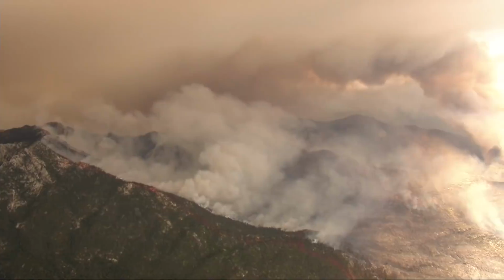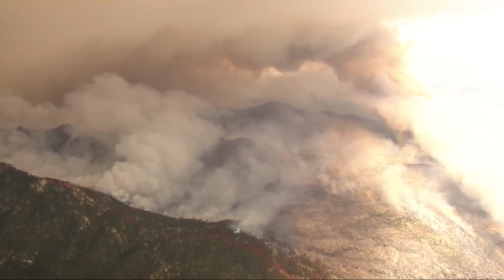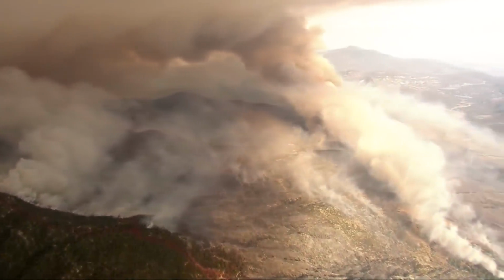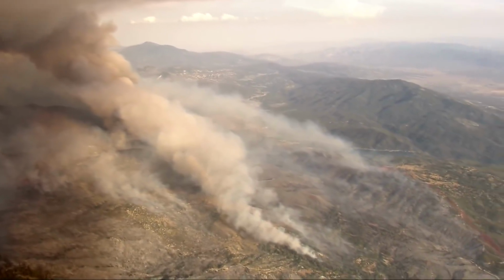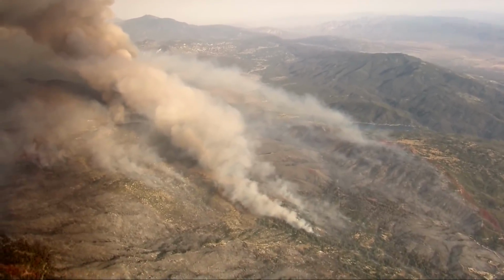It's always interesting to see how just a little bit of a wind change just changes up the entire picture of what this fire looks like. They're probably looking at that south line going, oh, now we gotta do one to the north.